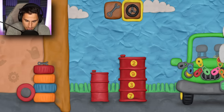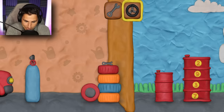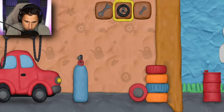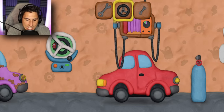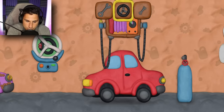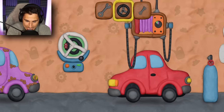Is there something with this one? Is there anything with the little red barrel? No. Oh, I found another wrench. All right, now I've got two wrenches. Oh, there's another car over here. Okay, I'm definitely going to be able to blow something. What if I take the tire and I attach it to the air? No. All right, well, I guess I don't see. I thought I saw, but I didn't see.